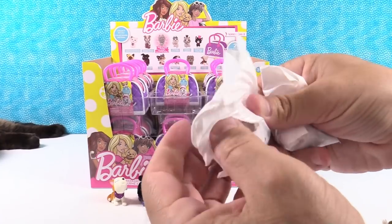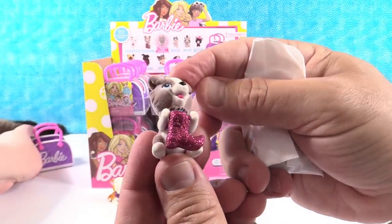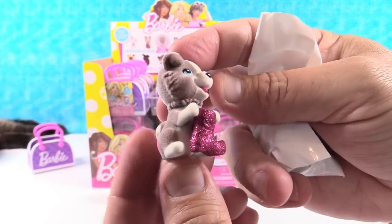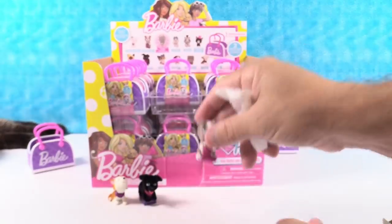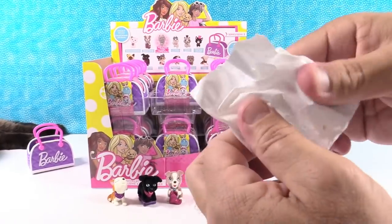Checklist. Ooh, these are tough plastic. Strong. I can't get my checklist out. Here we go. I have a border collie. Nice. The border collie has a glittery little cowboy boot. That's cute. That is really cute. I love how it's sitting up. I like the little face. That's awesome. Border collie. I think those are some of the smartest dogs around. I could be wrong about that.